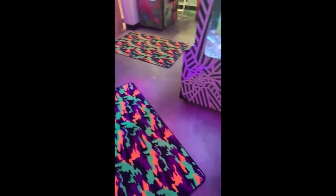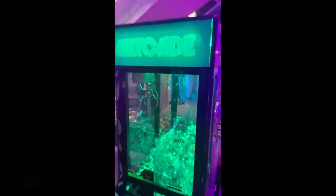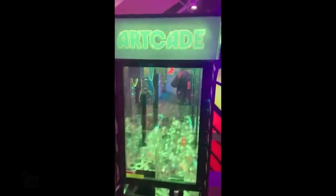Everything. This is a fun one. I like this one because it makes the classic pinball noises. All right, and here, this is the art claw, but they did their little ARTcade stylized. So this is the art claw, and there's a bunch of sweet prizes. It's wild with the picture changing all crazy, but there's that, and we'll continue.